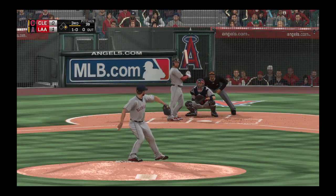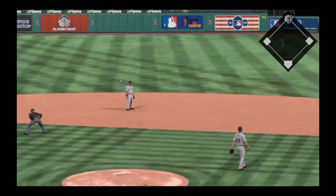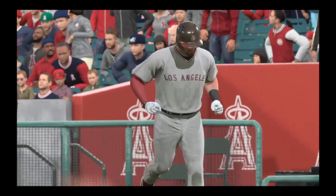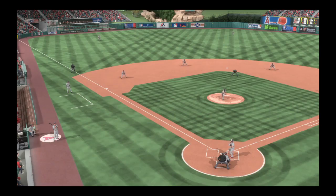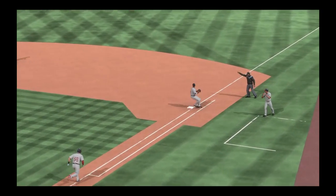Here comes the 1-0. Hit on the ground down the first baseline. He'll go to the bag for one, and it's not in time as he's in well ahead of the throw. You know, that's one that you just don't see that often. Safe at second base, but out at first. Just shows you the speed he has at first base that he was able to beat the throw into second.